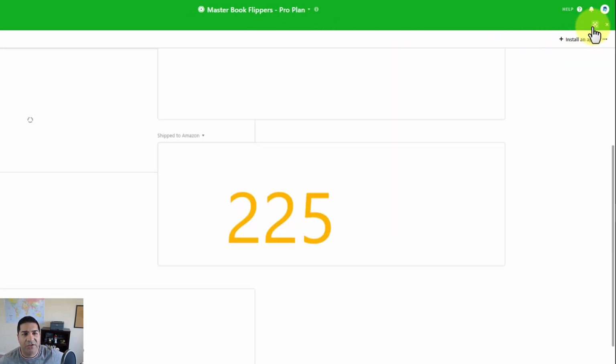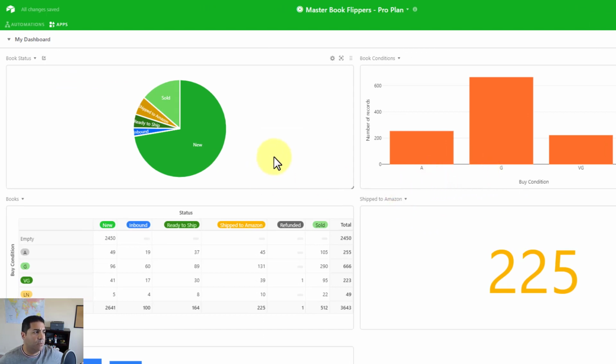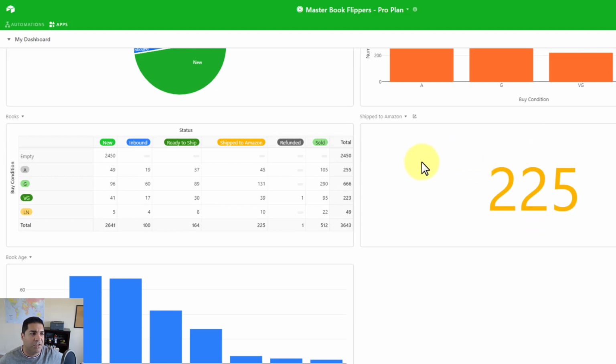So you can have a dashboard of your inventory. Okay, so that's what you see here. This is a dashboard of my inventory. I know that I've got books that are sold, books that are shipped, books ready to ship, inbound, and these are just new, lots of books that I haven't even looked at yet. So you can have charts. I want to know what the condition is of the books that I have in stock. That's here. I want to know how many books I shipped to Amazon.